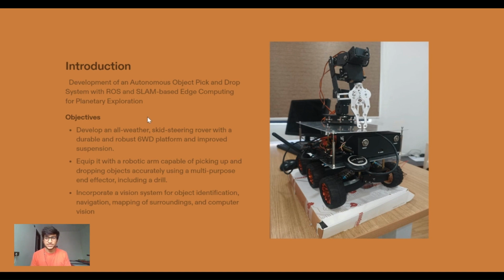Our main objectives in this project will be to develop a rover which is capable of surviving in all weathers and on all terrains, then equipping it with a mobile robotic arm. Here we are using an arm with 6 degrees of freedom, and also to incorporate a vision system so as to make the rover autonomous with regards to navigation and identification of objects.